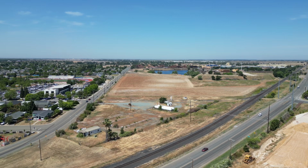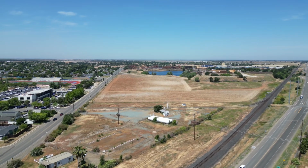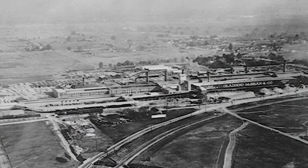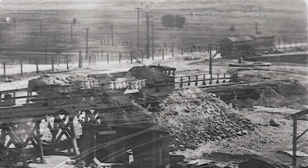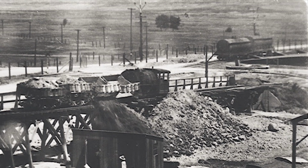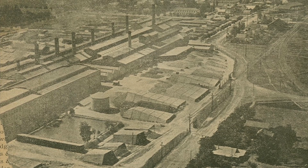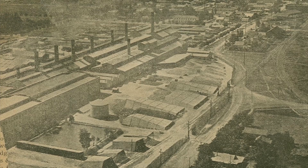In the distance here, you can see a pond. That was originally one of the clay pits that Gladding mined. They had a train that would haul clay over the railroad tracks and into the factory. Even back then, Gladding McBean was a pretty impressive business. I think probably they must have used balloons to make these photographs.